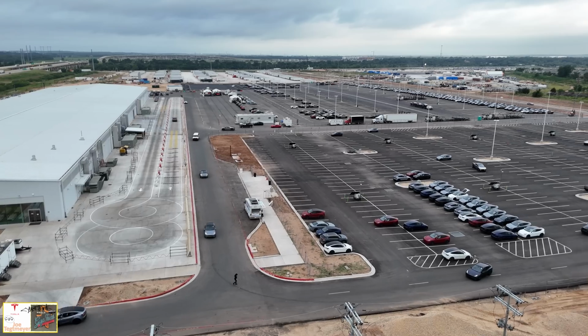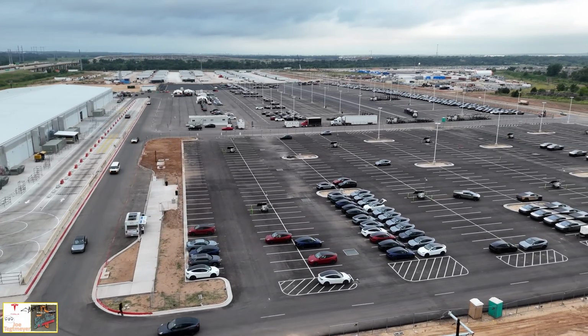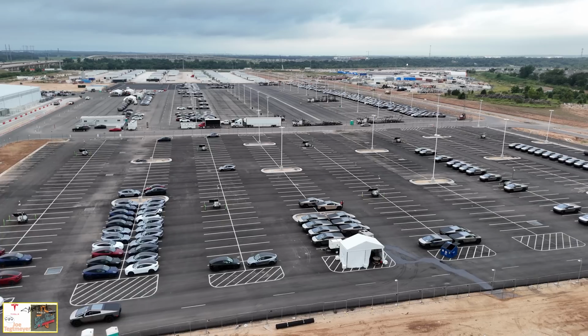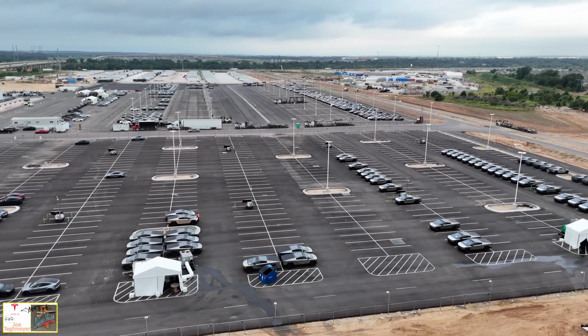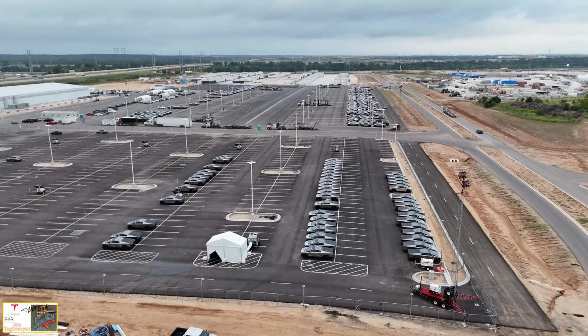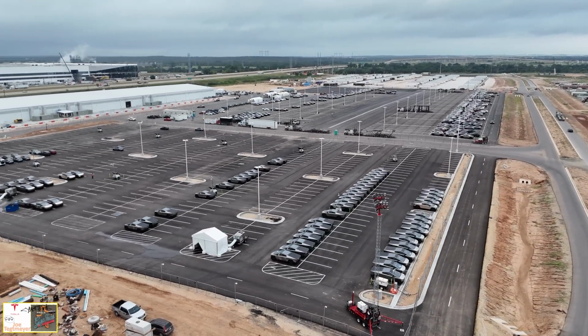So let's fly around the outbound lot and get a good sense of the activity with the vehicles, including a lot of the Model Ys stored here on the left-hand side of the screen and the Cybertrucks on the right-hand side of the screen, and then they will be intermixed along the west side of the outbound lot.